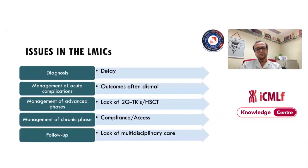So these three cases, in my opinion, effectively demonstrate the problems that we see in the low middle income countries when managing children with CML. Broadly summarizing the lessons from these three cases, we have seen diagnostic delay. We have seen that the outcome of initial management of complications is often dismal. For example, the first child who presented with priapism, it took 14 long days for the priapism to resolve, which would lead to permanent loss of vital organ function in many such cases.